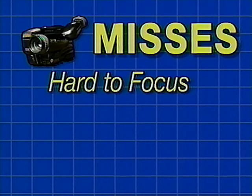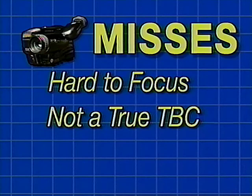Although it's a pleasure to shoot with at the park, the LCD display made it very difficult to focus manually in the mall. We were also disappointed in Panasonic's promises of a time-base corrector in the AG-3. Our tests found little evidence of correction in the video signal.